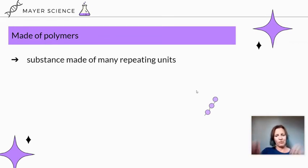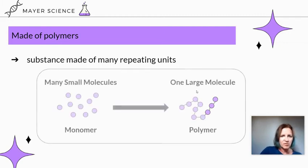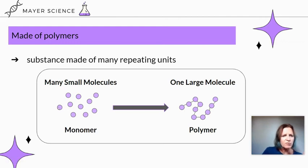So that was that big word alert from earlier on. Polymer is kind of a weird word, but basically it just means a substance that has lots of repeating units. So let's take a look at this diagram here. If you have one small molecule by itself, and these little purple dots are just representing small molecules, this is what's called a monomer. And basically to get a polymer, all of these monomers just have to get attached to one another in a long chain.